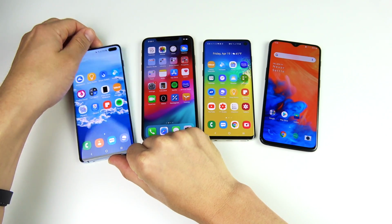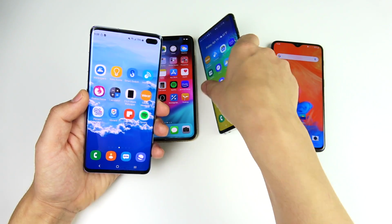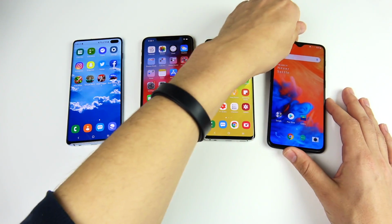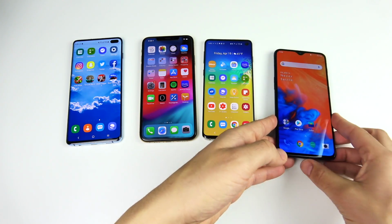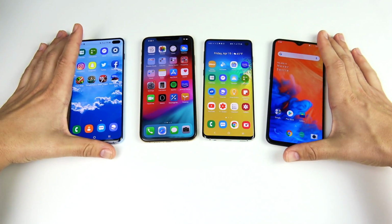So for example, the Galaxy S10 Plus is over $1,000. It gives you much better battery life than the regular S10. The OnePlus 6T gives you excellent battery life, and it's not even close to $1,000. So this is a good example of a phone that doesn't need to be even near that and gives you a similar battery life as some of these top leading class flagships.